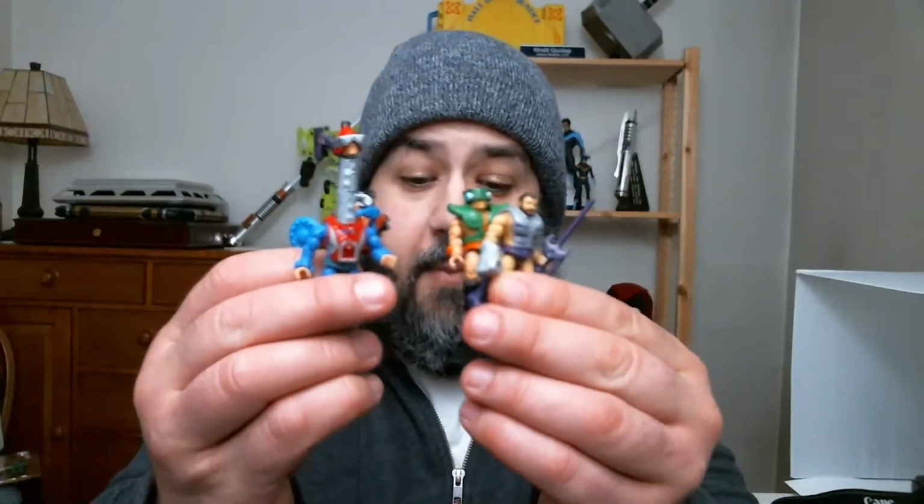But there you go. My 4 new He-Man Mega Construx figures. I'm happy to have them. I'm excited. I have no idea where they're going to live at some point, someday. I've seen a lot of people take some of the bigger figures and have these guys be their action figures. I think that's a really cool use of it. I think that's really fun.